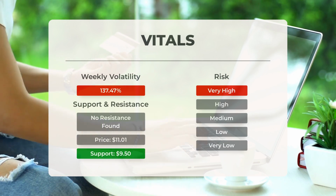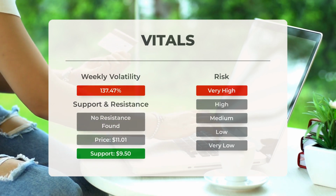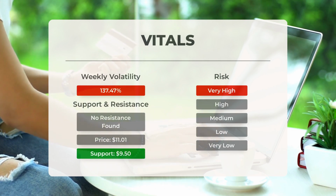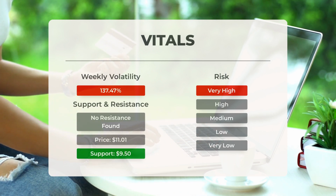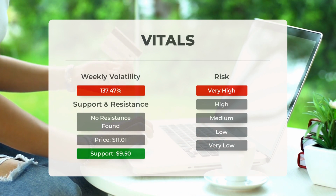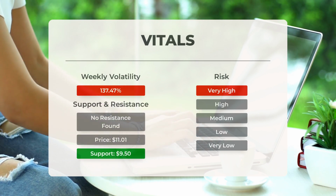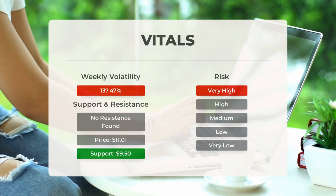This stock exhibits high volatility, with a wide prediction range from the Bollinger Band, indicating it is a very high-risk investment. In the past day, the stock fluctuated $10.28 between its high and low, representing a 93.37% change. Over the last week, the stock has shown a daily average volatility of 137.47%.